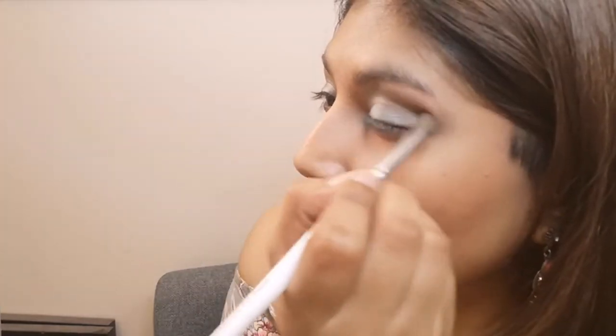As you can see, it's becoming quite dark, but the blue is still there because I layered, and I'm gonna go in and add more to get that perfect look that she had.